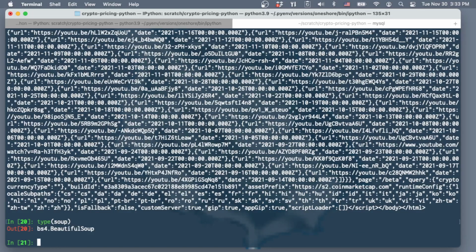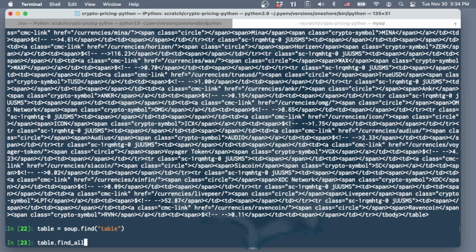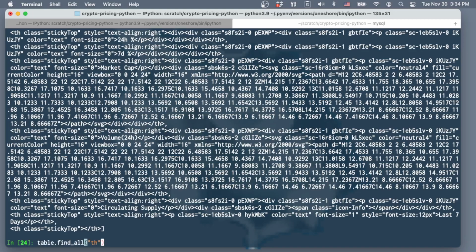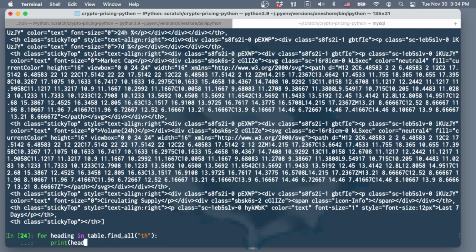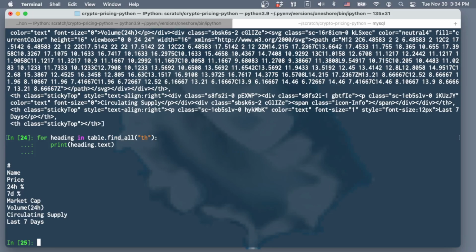So now we've got a soup, and our BeautifulSoup object, when we print it out, it's a BeautifulSoup object, but when we print it, it prints out HTML. And then with our soup, we can find a table, and it returns just our table, and then we can do table.findAll, and then we can get our th, right? And we get our headers, and what we can do then is for heading in table find th, we can print heading.text, and we get name, price, 24 hour, etc., market cap.